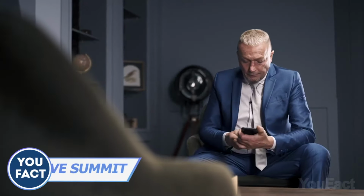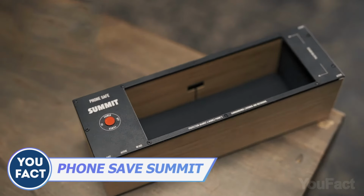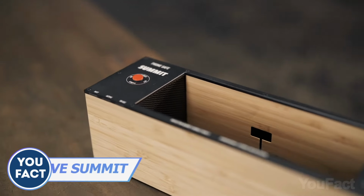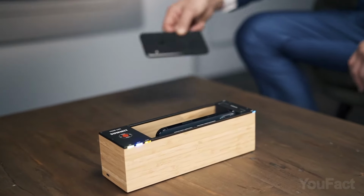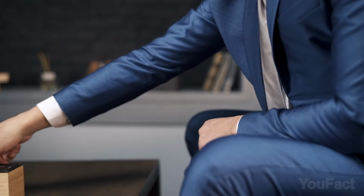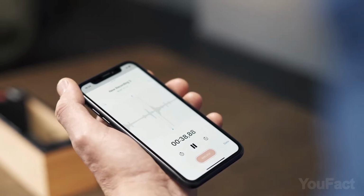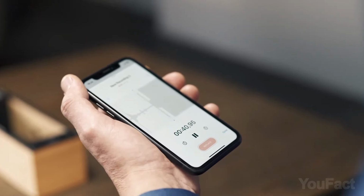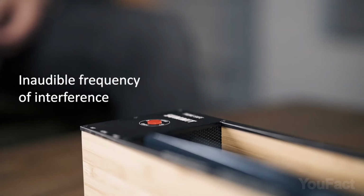About to have an important meeting but afraid of the info leakage? This sleek device may look like a stylish wood stand, but don't be fooled. PhoneSafe Summit is a cutting-edge tool for blocking phone microphones and preventing eavesdropping. With its non-filterable ultrasonic interference technology, you can rest easy knowing that your conversations and sounds are safe from unwanted recording. And with the Summit's ability to accommodate up to 4 phones, you can protect your whole team's privacy in one go.